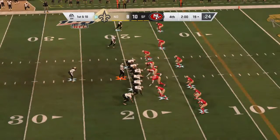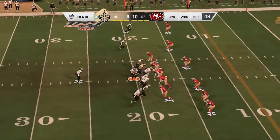Set. 95, 56. 54. Right, 54. Hey, defense, let's go. Pick it up, D.